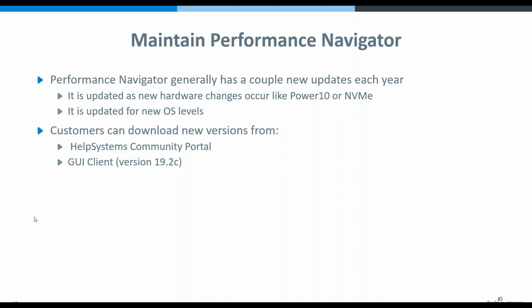So when it comes to updates for PerfNav, we usually do a couple each year. And like Tom mentioned earlier, for Power10, we have an update for that and also for new OS levels as well. You can download these new versions on the customer portal, and we also have a way to get to it via the PerfNav GUI.